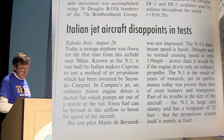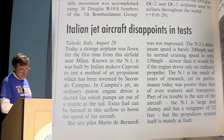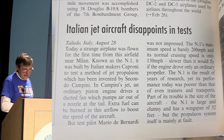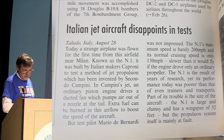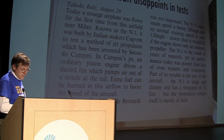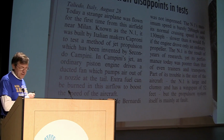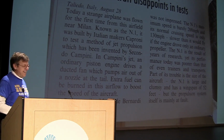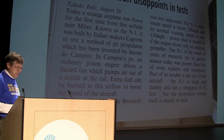Slower than it would fly if the engine drove only an ordinary propeller. The N1 was the result of years of research, yet its performance today was poorer than that of even trainers and transports. Part of its trouble is the size of the aircraft. The N1 is large and clumsy and has a wingspan of 52 feet, but the propulsion system itself is mainly at fault. So anyway, with that, I conclude my bonus pictures for you.